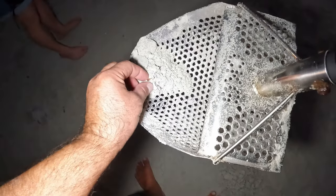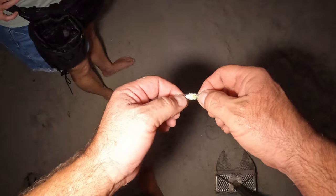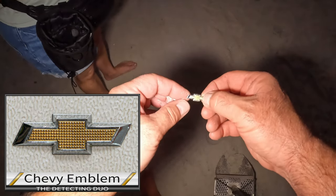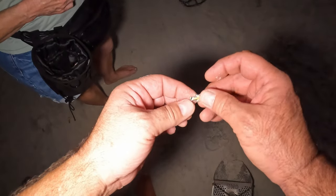Gold foil. Okay. It's gold. Oh, wait a minute. That's like a little emblem. Oh, I thought I saw something else. Oh, it's a little Chevy emblem. Yeah, it is. Okay. You want to put it in your little container? Yeah, I'll put it in my container. That's fairly sharp, too.